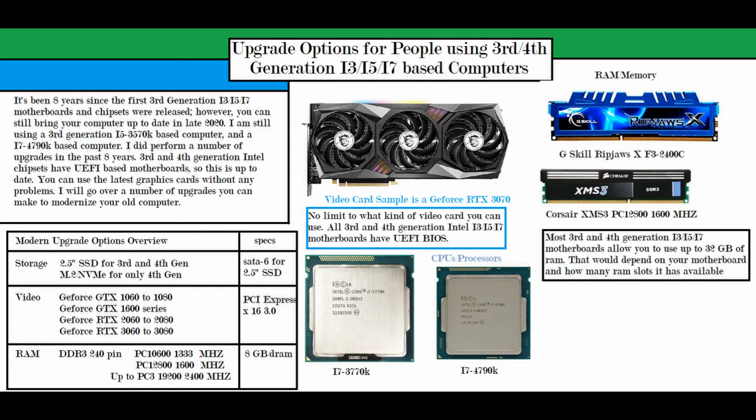Even an i7 3770K CPU is pretty much good enough to do anything that you need to do right now, and you shouldn't have a problem with it. I'm using an i7 4790K, and I'm able to do pretty much everything I need to do with it. On my other computer, the third generation Intel chipset, I have an i5 3570K base processor, and I'm not having any performance issues doing anything I want to do.